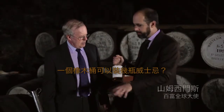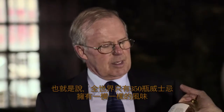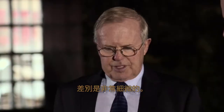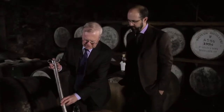How many bottles will typically come from one barrel? No more than 350 bottles. So really then there's 350 bottles in the world that will taste exactly like this. That's it. How much variation is there between one single barrel and the other? There'll be subtle variations. You'll see slight differences in colour and very slight differences in the nose and taste.